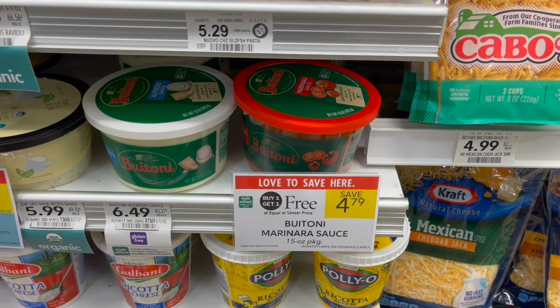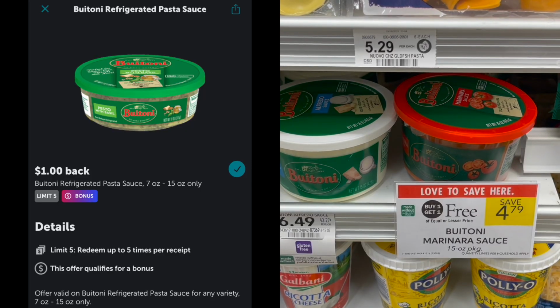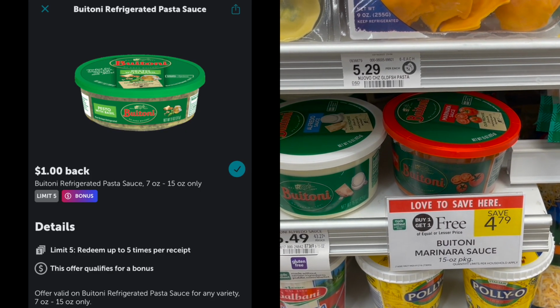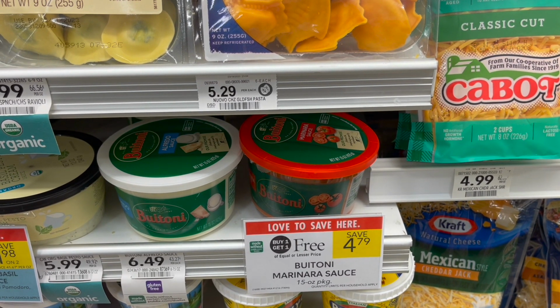Next thing I'm going to be picking up is going to be on the Botticelli marinara sauce. These are buy one, get one free this week at $4.79. I'm going to pick up 2 and submit to Ibotta for $1 back on each one. That will make my final cost for 2 of these just $2.79 or about $1.40 each.